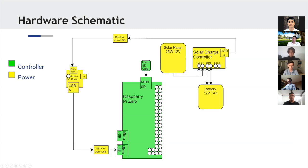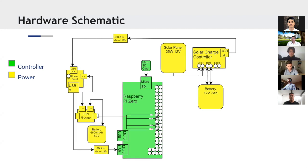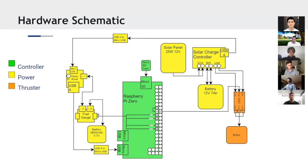The next most important thing: this is basically a boat that's out on the water for long periods of time, so we need to be able to recharge it using solar. We have a large 25 watt solar panel connected to a solar charge controller, and that's charging a pretty big 12 volt battery. Then we have a power boost connected to that to get the right level of voltage to the Raspberry Pi. We also have a secondary 3.7 volt battery that's monitored by a fuel gauge. Using that, we can get the battery level at any time to measure what percentage it's at.